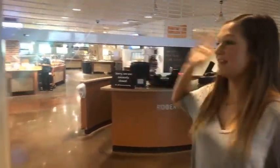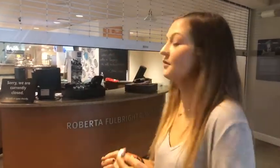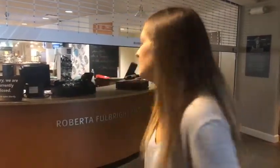Just gotta take in the smell right here because it smells like cinnamon rolls right now. It smells so good. It's a nice bakery smell. This is going to be the Fulbright Dining Hall. So when you come in, there's gonna be someone at this front desk. You'll give them your student ID, and they'll just swipe it. You can't swipe for any of your friends, just for yourself. If you want to swipe for a friend, you would have to use your dining dollars to do that.